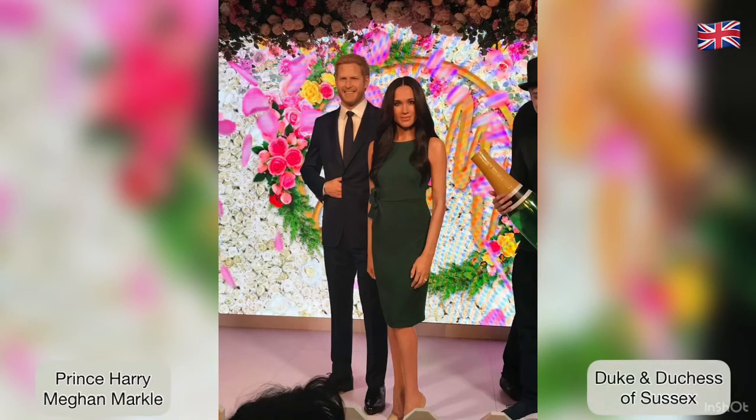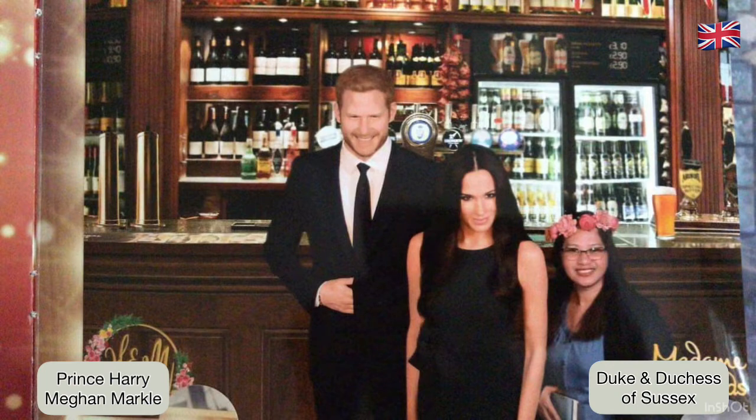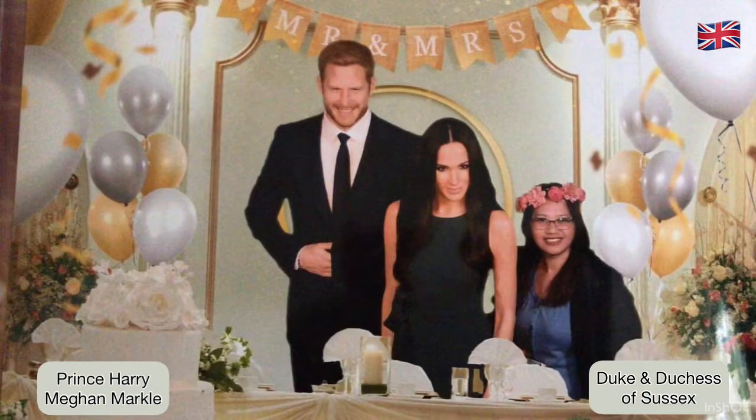You can see famous faces at Madame Tussauds London, an interactive wax museum with more than 190 lifelike wax figures on display.